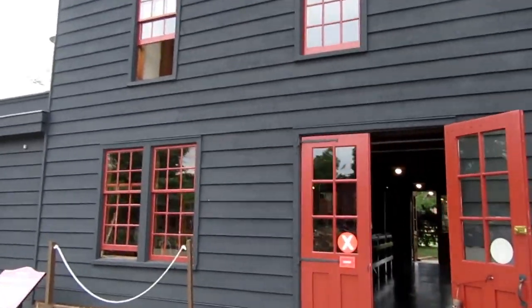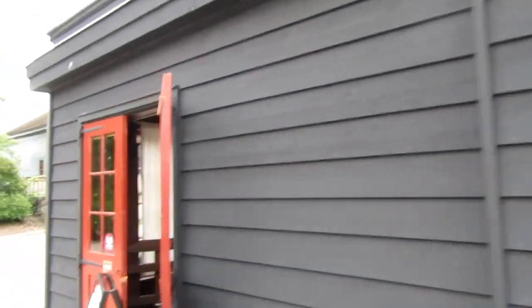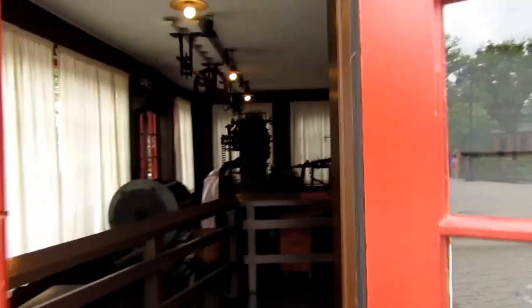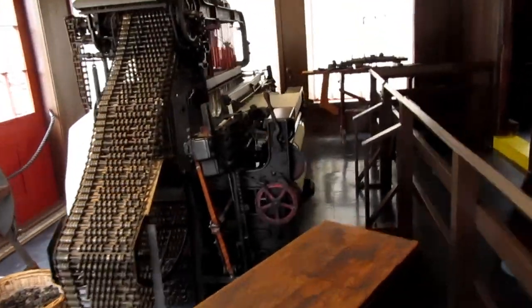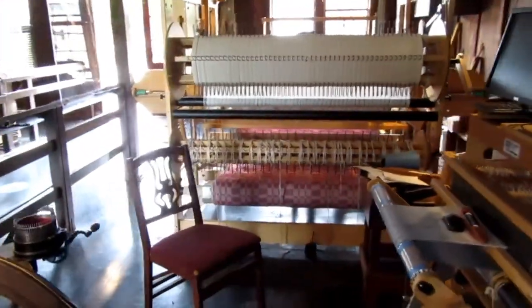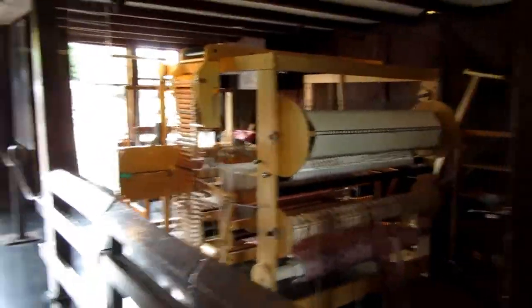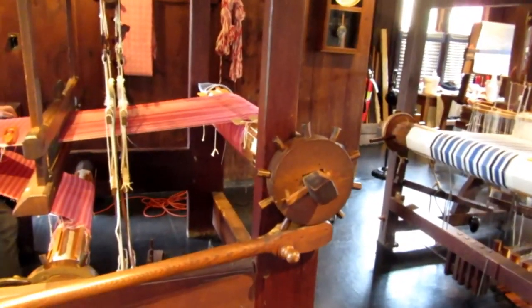This is a weaving shop built here in the village, or no, built about 1840 in Bryan County, Georgia. Not everybody's lucky enough to have a room like this.